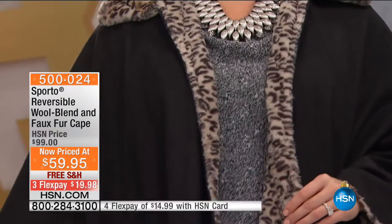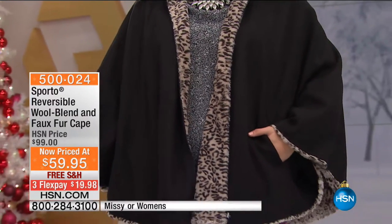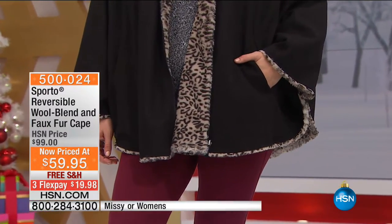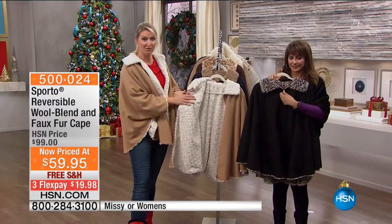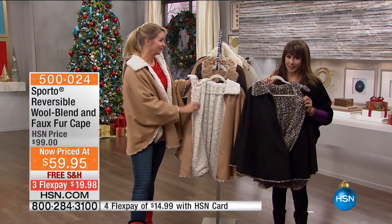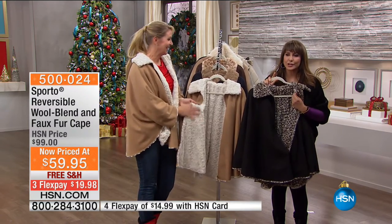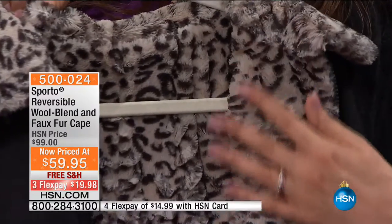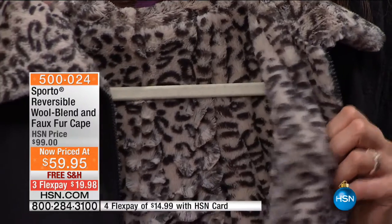And this is one perfect for that friend who's really into fashion and seems to have everything. This is such a great option that you can wear with the evening outfits, especially on that faux fur side because it's glamorous. Completely reversible. Look at that. That is totally scrumptious. Glam. And it's the softest of the soft. If you have somebody with delicate skin, she's going to love this. That is fantastic looking. We're going to flip one.